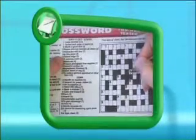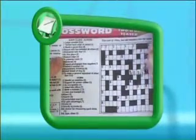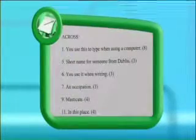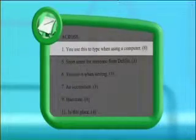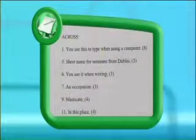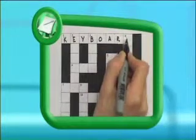The idea is that you write words in the white spaces either across or down the crossword. Each white space can only take one letter, and each word is numbered. These numbers match with clues given, normally beside the crossword. For example, the clue to one across is: you use this to type when using a computer. The number at the end of the clue shows you that there are 8 letters in the answer. In this case, the answer is keyboard.